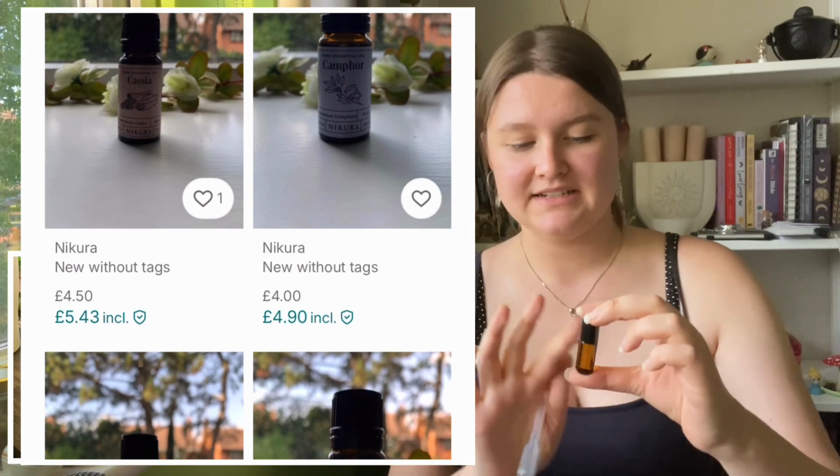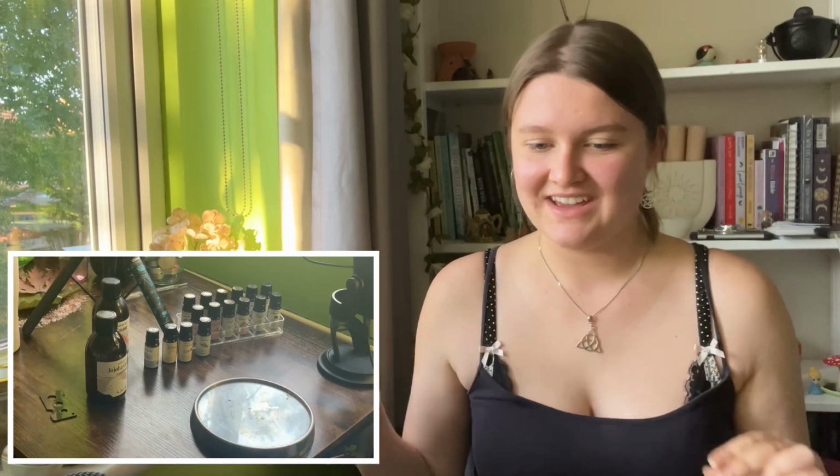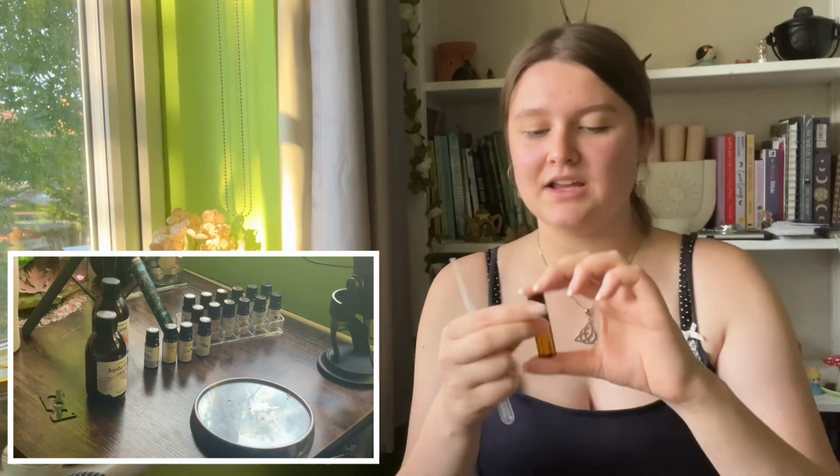But today I'm going to be seeing how many I can make with nice smells that I really like. So I made this one. This is a honeysuckle perfume, and honeysuckle is my favourite scent at the moment. I absolutely love how it smells. It is just incredible. That's how I want to smell every day.